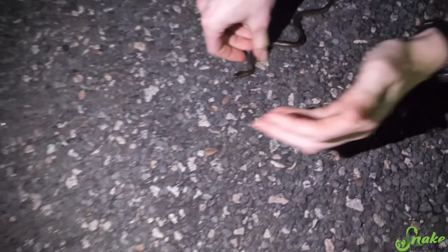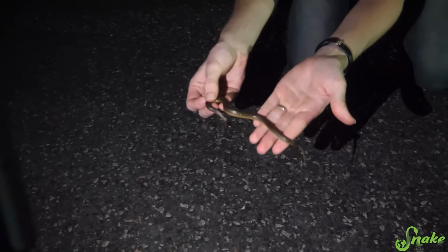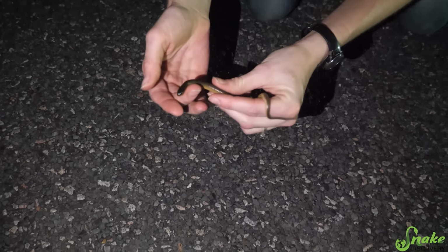We found a snake! Oh, you're little! Oh my gosh, she's so teeny. What are you? Okay, I can pick you up. Hello! We were looking for cousins of these in Texas. I thought at first it was going to be a water snake, but this is not a water snake.